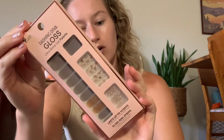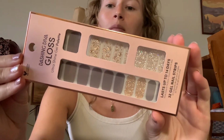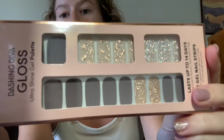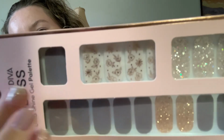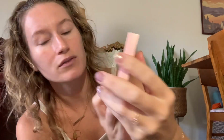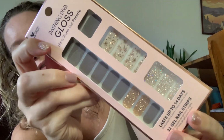These ones are called the Lavender Dreams, and it looks kind of gray on camera, but it's more of a lavender gray, and then the accents are really beautiful. I love a shiny glittery accent. I don't know if you can tell, but these ones are kind of like gold foil, like leaves and flowers and things like that. So I thought that was really pretty for fall.